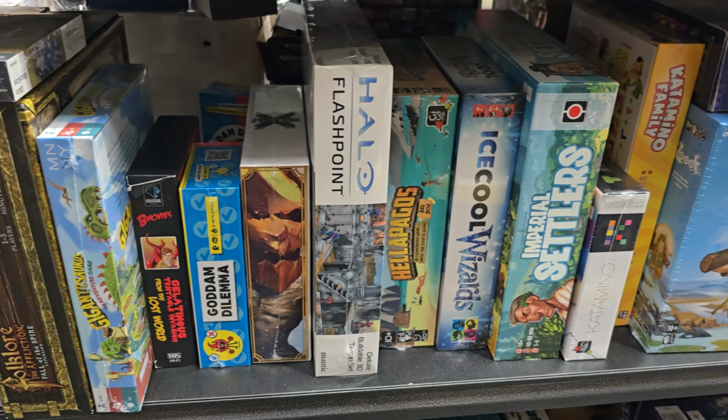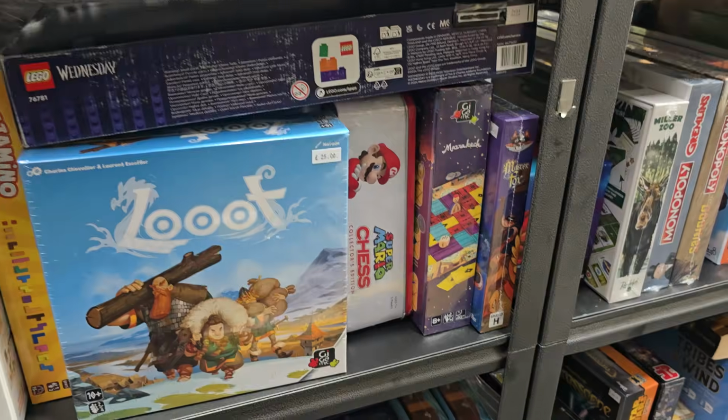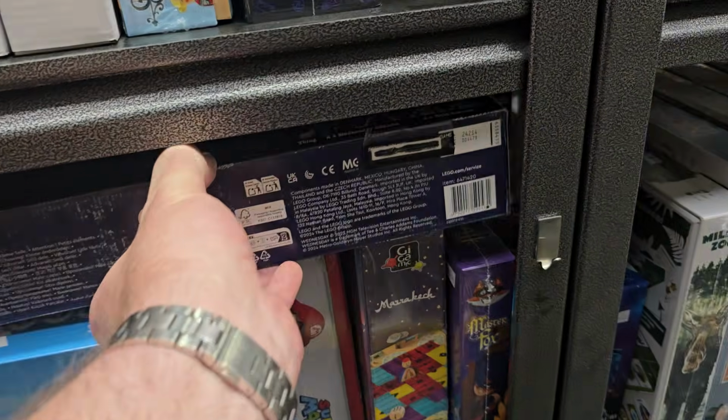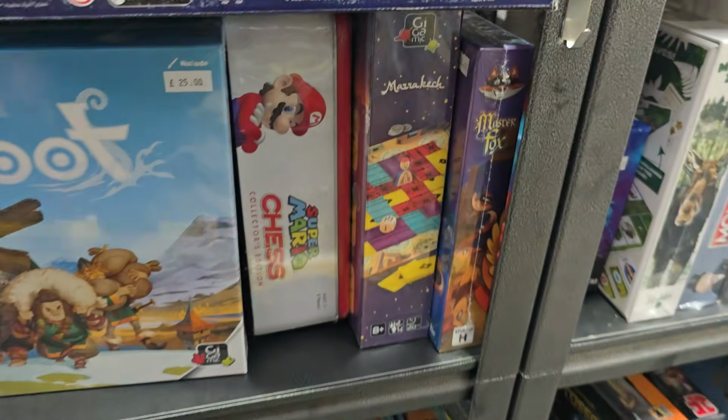You know, I do like my console stuff and that, but you can't beat a good board game. I have no idea why the Lego Wednesday figure box set is here. That should not be there. I'll have to move that in a minute.